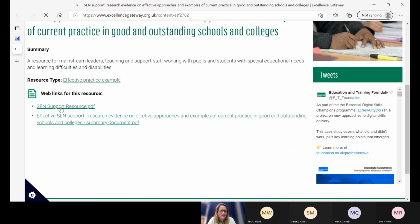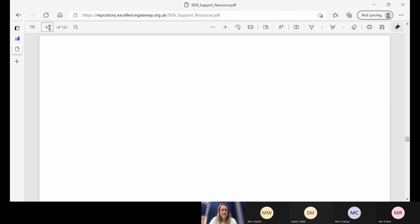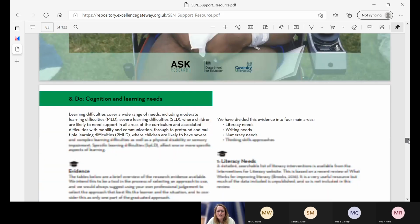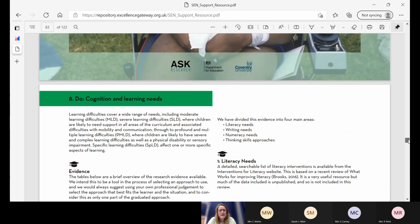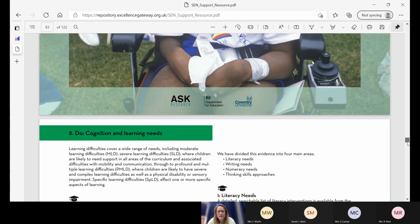I'm just going to go into the report and page 82, I think it is. It actually covers all areas, the 4 broad areas of need. So communication and interaction, cognition and learning, social, emotional and mental health. It covers each of the 4 broad areas of need, but then it specifically goes into more areas. So here you can see it's divided into literacy needs, writing needs, numeracy and thinking skills under cognition and learning.